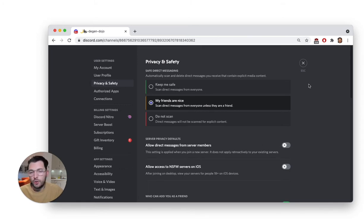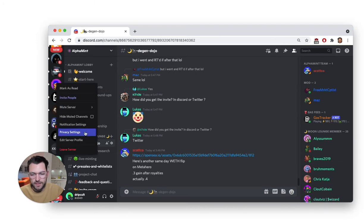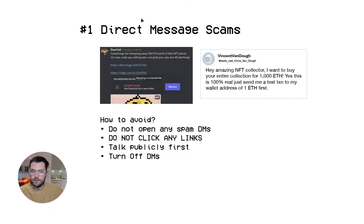If you do join a project where you know you're going to have to use CollabLand or something like that to get a role, you can go server by server and change your privacy settings per server. So you'd right click on the server, go to privacy settings, and then allow messages from this server. There you go. Done. That's it. This is probably going to be the number one way to save you ETH and heartbreak, because now no scams can get through to you.